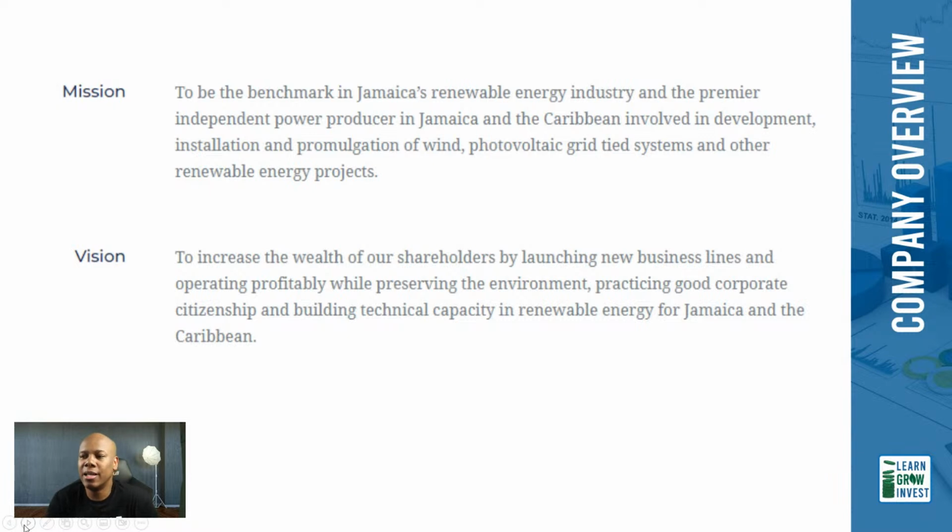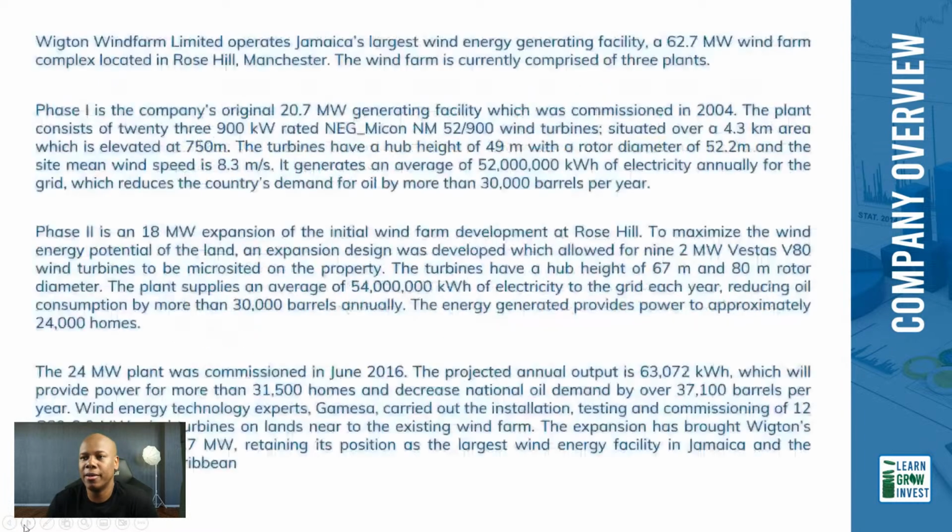Vision here is to increase the wealth of our shareholders by launching new business lines and operating profitably while preserving the environment, practicing good corporate citizenship, and building technical capacity in renewable energy for Jamaica and the Caribbean. So very clear mission and vision there.